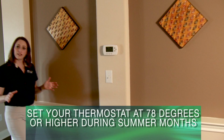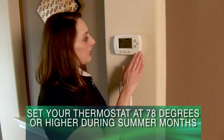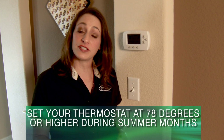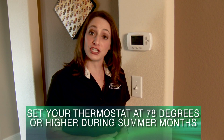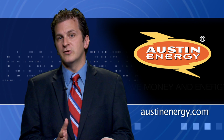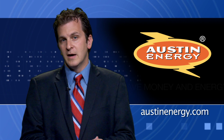If you're planning to leave your home for an extended period of time, be sure to set your thermostat at 82 degrees rather than turning the unit off. This way your unit doesn't have to work so hard when you get home. Plus, air conditioning helps to dehumidify your home, making you feel more comfortable. For more information on the AC checkup rebates and energy-saving tips, visit austinenergy.com.